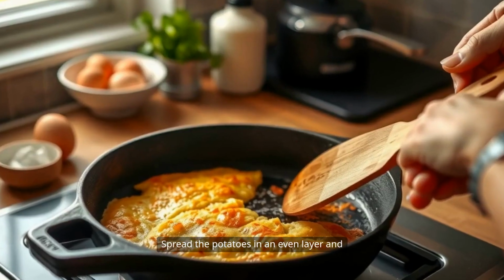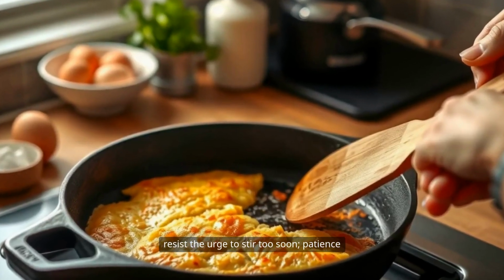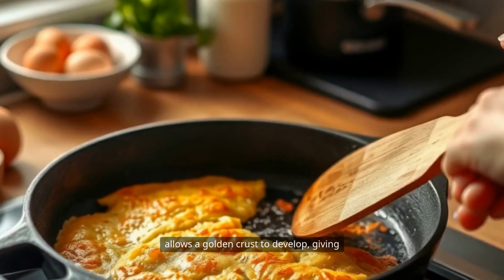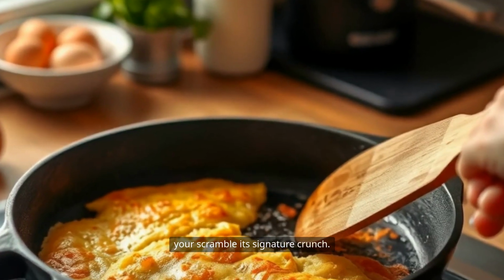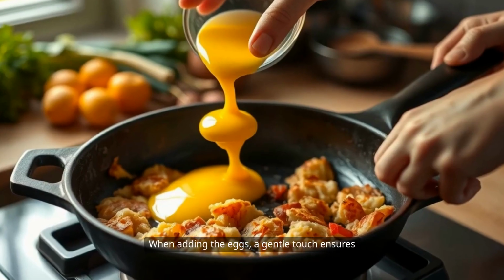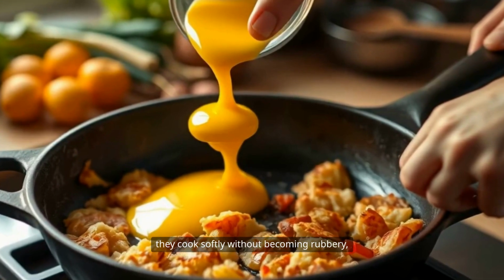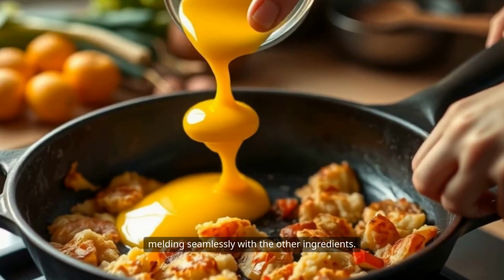Spread the potatoes in an even layer, and resist the urge to stir too soon. Patience allows a golden crust to develop, giving your scramble its signature crunch. When adding the eggs, a gentle touch ensures they cook softly without becoming rubbery, melding seamlessly with the other ingredients.